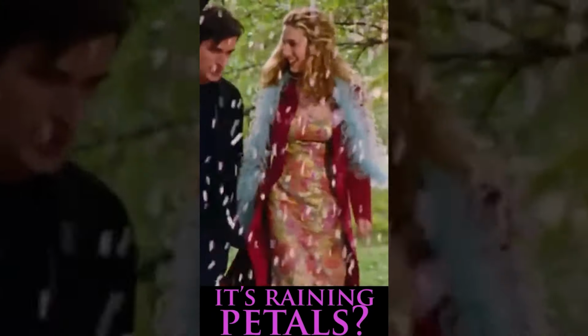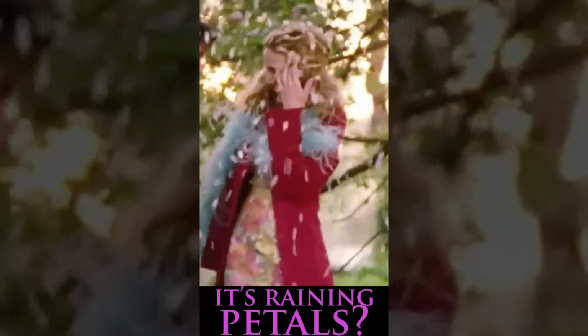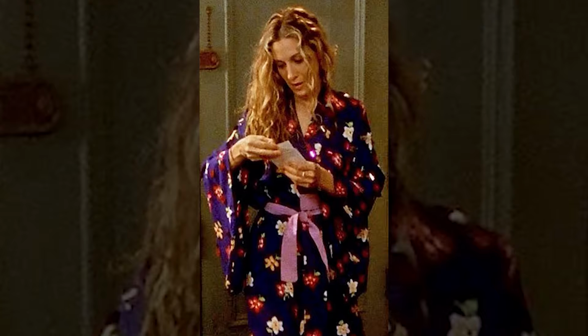When she goes on a date, she's wearing that red coat, the brocade dress, topping it off with a feather boa. The first taste of cheekiness and fun we see. And then at the end of the episode, Carrie appears in the kimono she wears in later seasons.